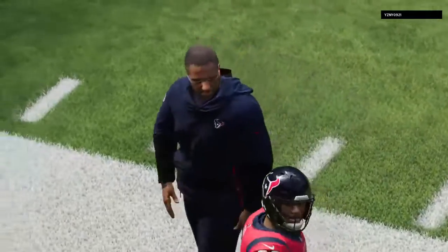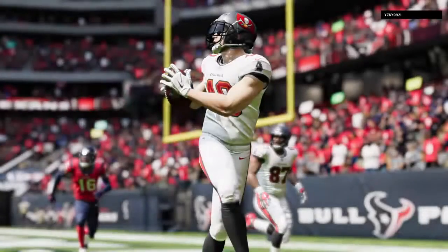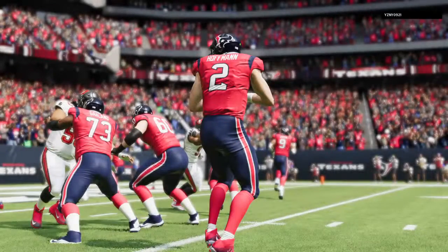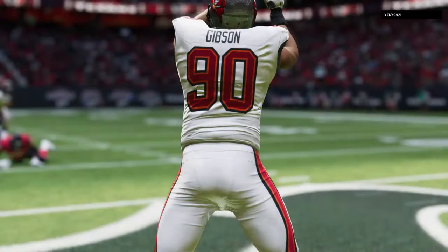So time has run out on what will be a Tampa Bay victory, and they've got to feel good about this performance. I think you'd agree, matched up against a top 5 defensive unit in the league, and they pretty much had their way.